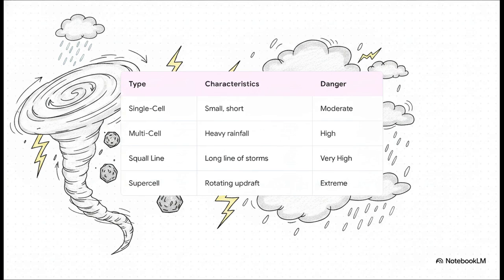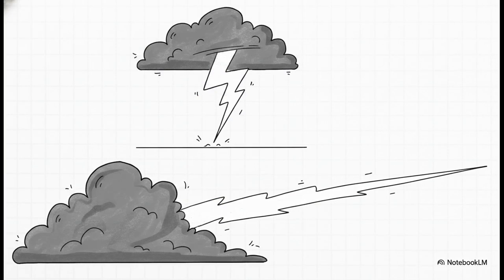From a quick summer downpour in a single-cell storm to the sheer devastating power of a supercell, the threats scale up rapidly. A supercell is particularly terrifying because it acts as a rotating, self-sustaining engine. It features this rotating updraft called a mesocyclone, which, by the way, is the exact mechanism that produces giant hail and devastating tornadoes. And just as storms vary, well, so does the lightning itself.